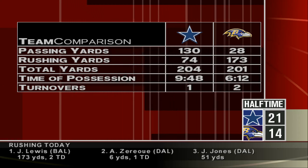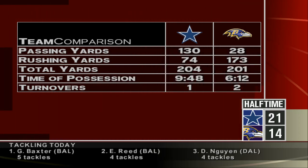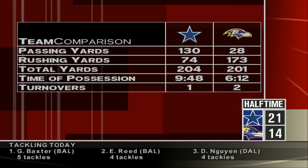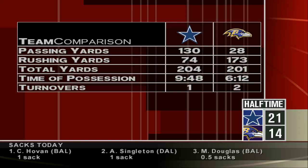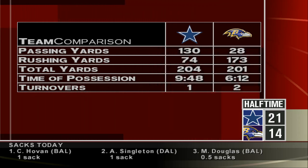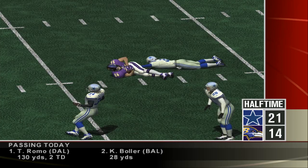I'm Chris Berman. Look at our halftime stats here, and boy, look at the difference in passing yards. The Cowboys should be way ahead on the scoreboard, but somehow they've let their opponent hang with them. Let's see if they can change things in the second half. Let's get started on this one early in the first quarter.